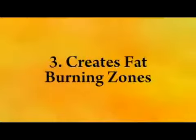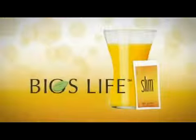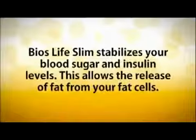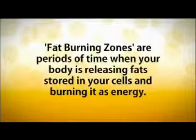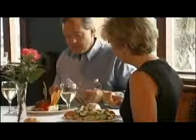Next, by creating fat-burning zones. This is the key to understanding how BIOS Life Slim can turn your body from a fat storing machine back into a fat burning machine. BIOS Life Slim stabilizes your blood sugar and insulin levels. This allows the release of fat from your fat cells. Fat burning zones are periods of time when your body is releasing fat stored in your cells and burning it as energy, the way nature designed your body to process the food you eat.